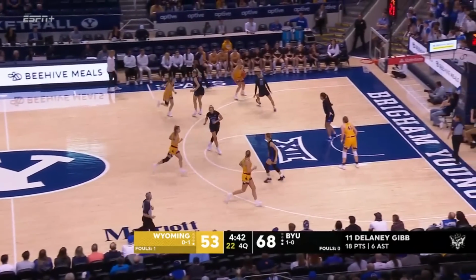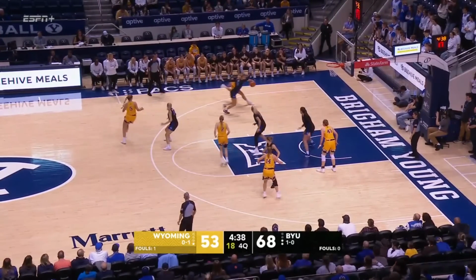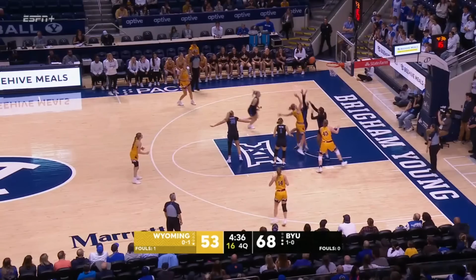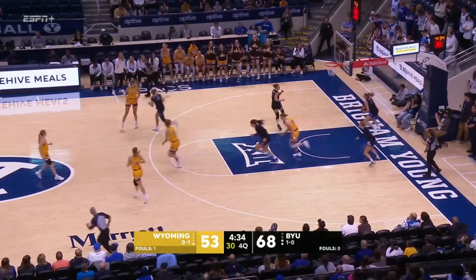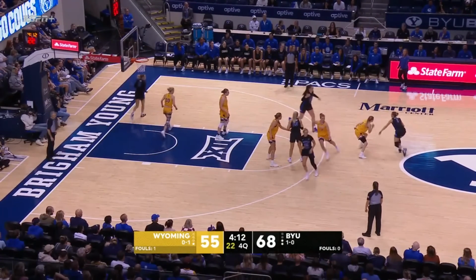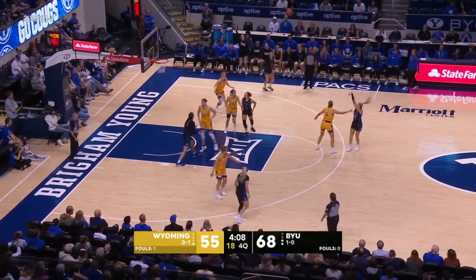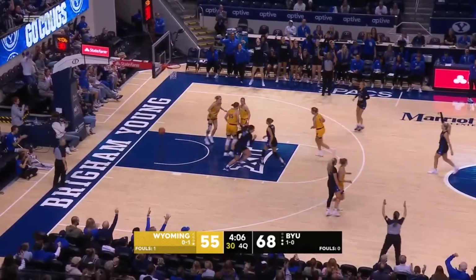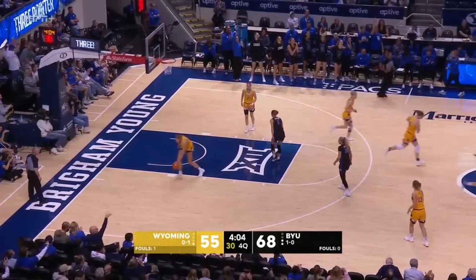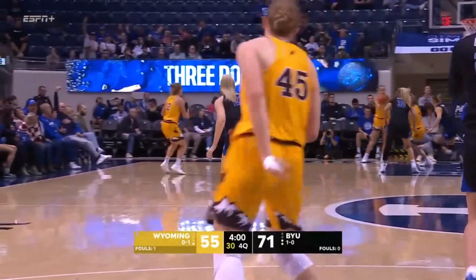BYU's done a much better job offensively, but defensively, locking in, making sure they're communicating on switches. Great drive right there in attack. Whiting milks some clock here. Resets the offense. Comes around the Calvert pick. Hudgens, again quick to shoot. And again, nails it from 3. 9 for 11 are the Cougars from 3 this half.